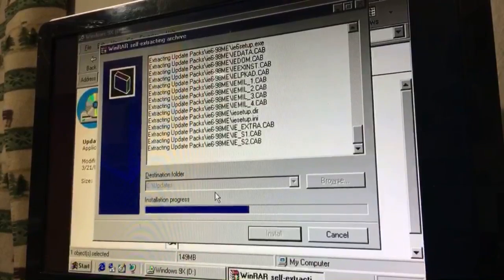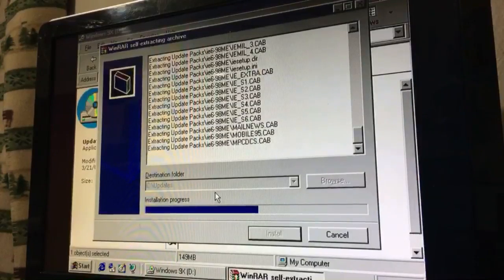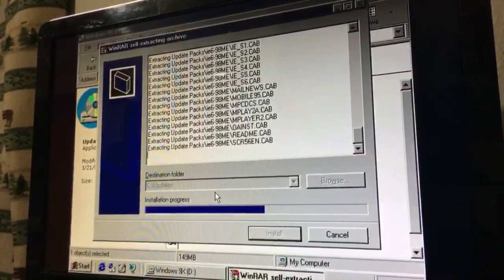But it still surprised me that it actually picked up the video chip. I didn't even have to install drivers for the video, it just picked it right up. Then again, this is Windows 95 OSR 2.5, so probably by that point they had drivers for the video chip already on the CD, so no surprise.